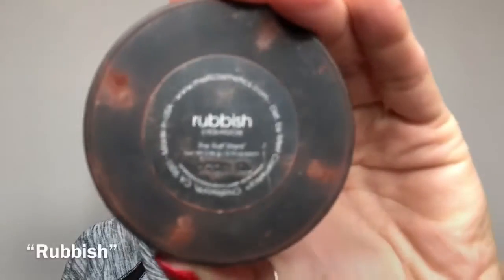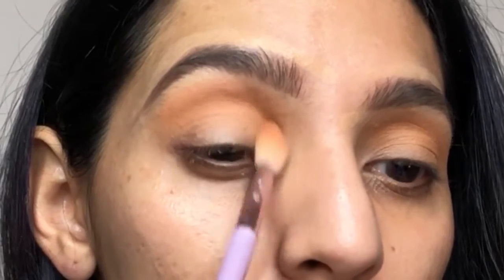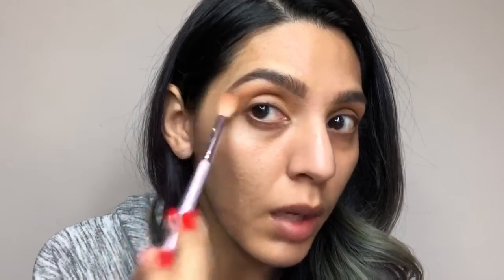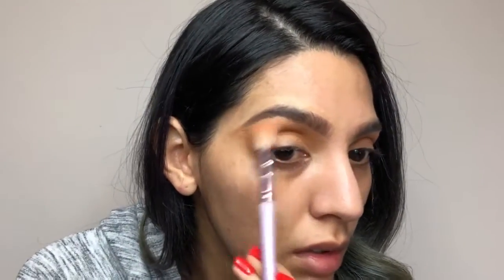Now I'm gonna grab this brush again in this color. This color is called Rubbish. This one I'm also applying in my crease and kind of like outlining my eyeball. And then I'll smoke it out, like out toward the tail of my eyebrow. And then I'll blend it up. It's pretty much blending it up and out. I also want to get underneath my eye.